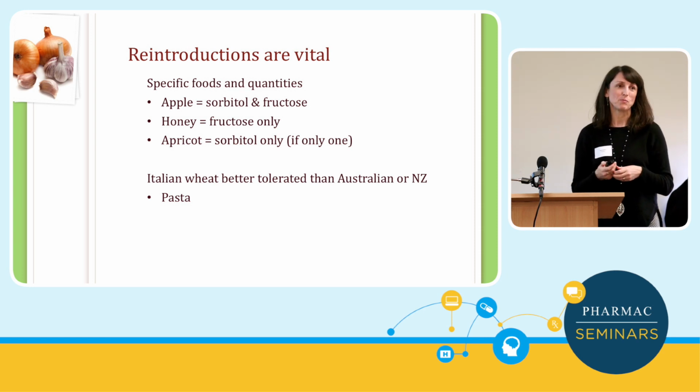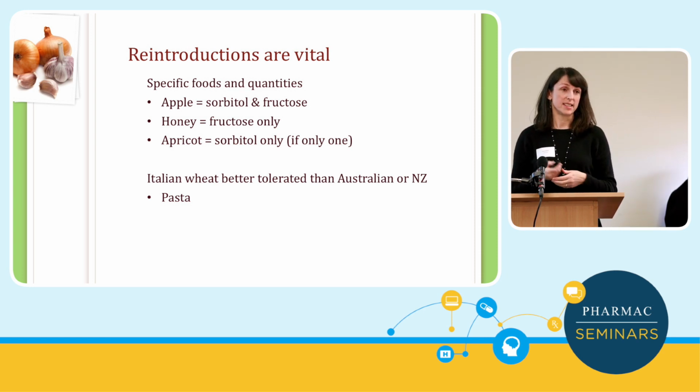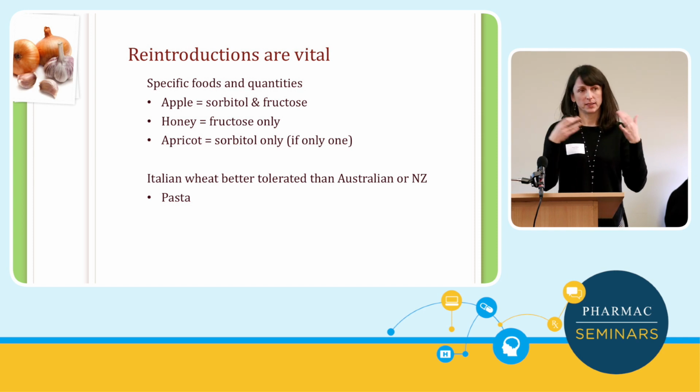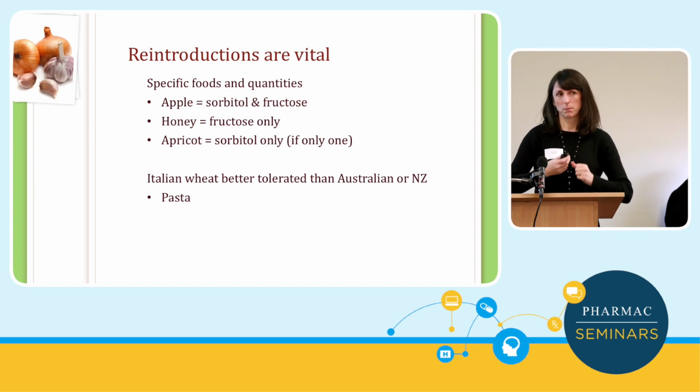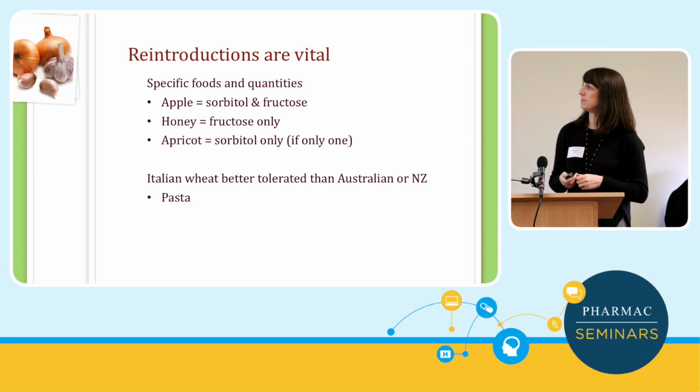Is that what's like sourdough bread as well? Yeah, the sourdough bread that I mentioned before, that's got the fermentation, which helps to lower it. So the fermentation gobbles up the FODMAPs, because the FODMAPs are a storage component of the wheat. Yeah.